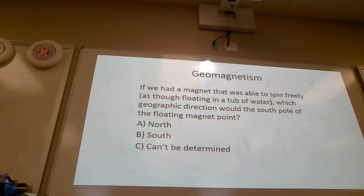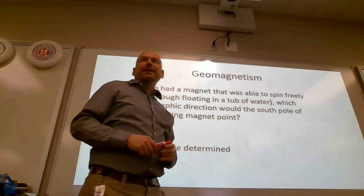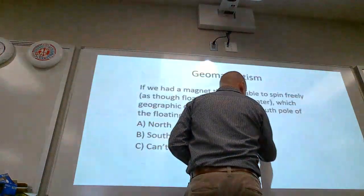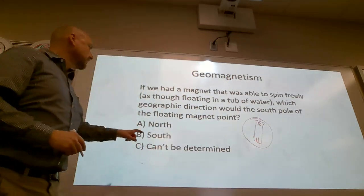So is it north or is it south? I think it's south. Either A, that's north, or C. Okay, ready? The magnetic South Pole is going to attract to the magnetic North Pole, which is located where? It's located in the geographic south. B.